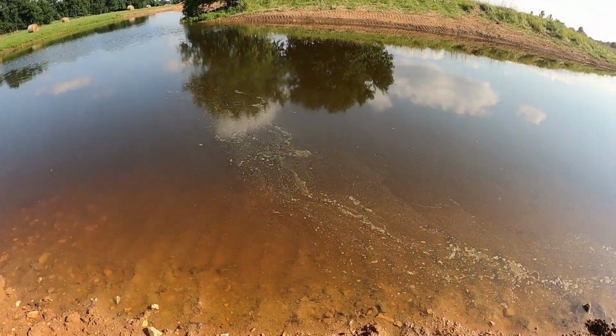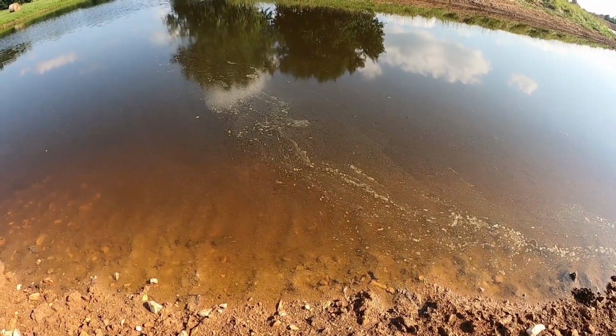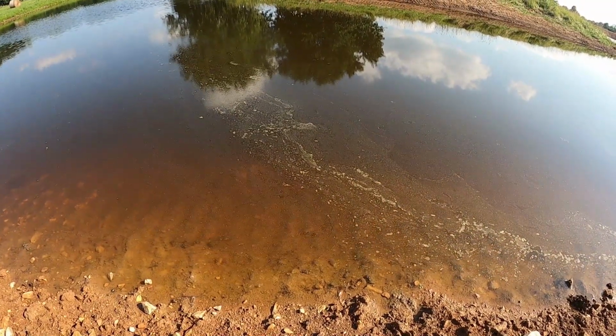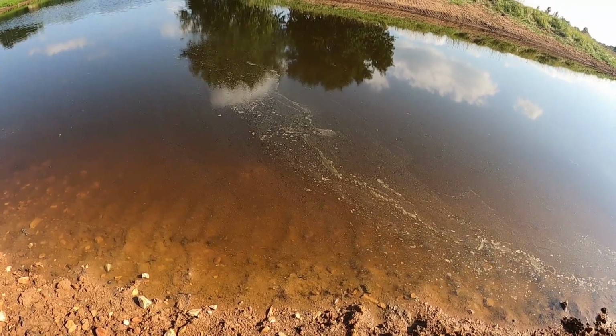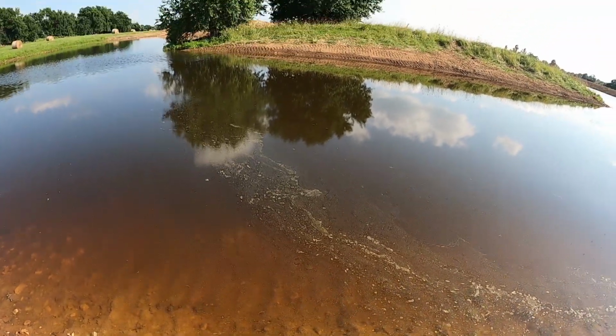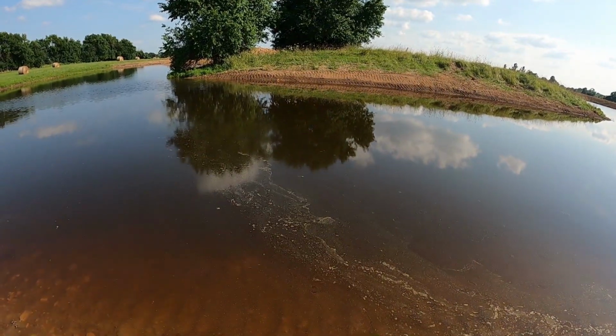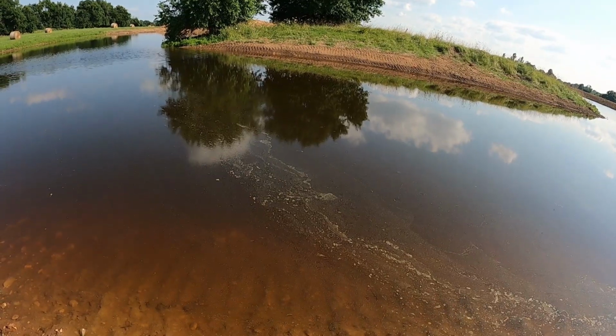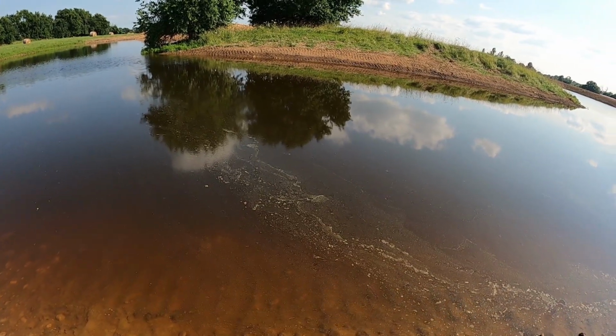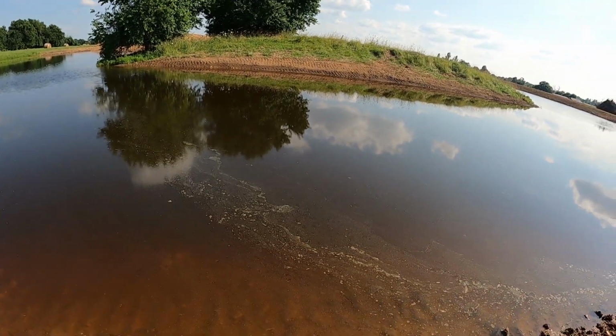Awesome. Man, look at the inflow. Look at the water still running in. Wow. So you can see, sitting here, look at this mossy stuff moving. Look at that. And that out there, in the middle between here and that island, is going to be over 5 foot deep. Right at 5 foot deep.